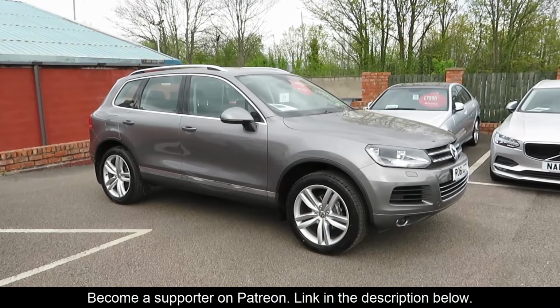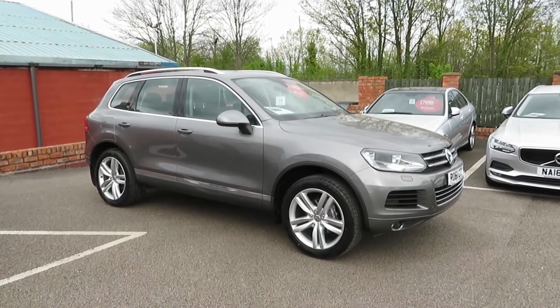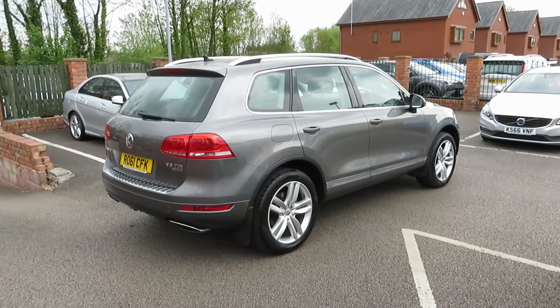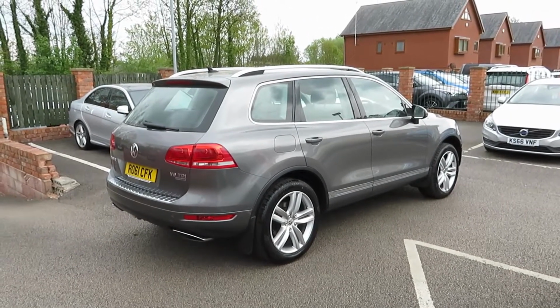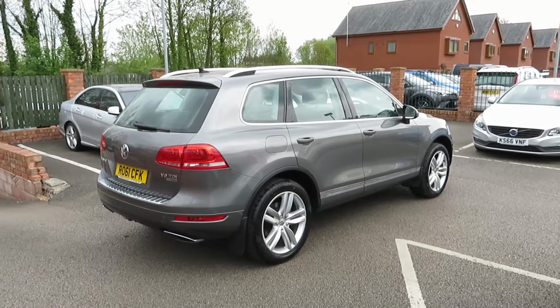Today, let's take a look at this 2011 Volkswagen Touareg 3-litre V6 TDI BlueMotion SE. And this is going to be a full, in-depth tour of the Touareg. We'll start it up, show the engine, as well as show you the features on the interior, as well as exterior.